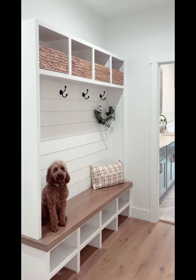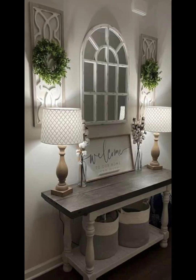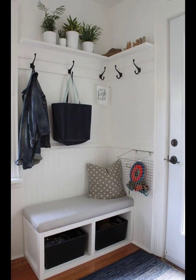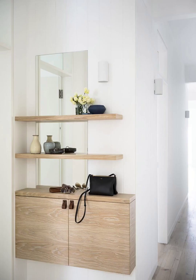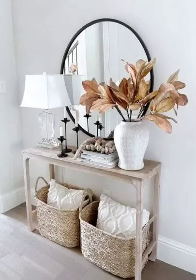Utilize baskets for a hassle-free storage solution for keys and mail. Finally, create a snug corner with a small sitting area, making your entryway not just functional but also inviting. These easy changes turn your entryway into a personalized space that caters to your family's needs.